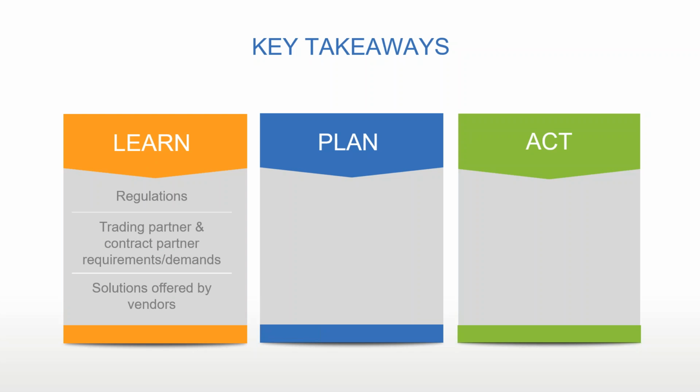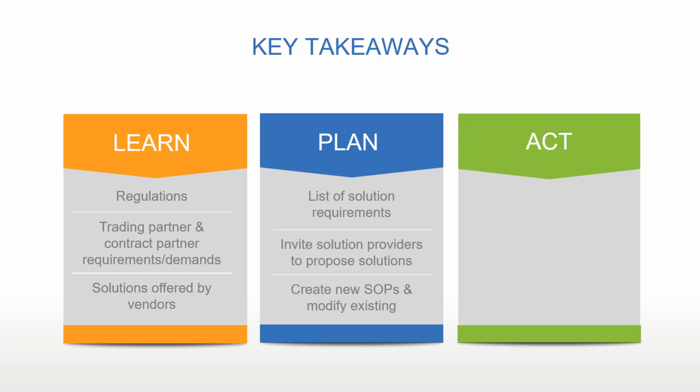Study the DSCSA. Study your trading partner and contract partners' requirements or demands. Study the solutions offered by the various vendors, including Systech. Then draw up your list of solution requirements. Put a lot of thought into this step. Anything you forget to include will come back to haunt you later.